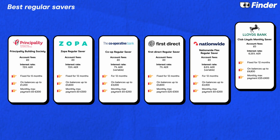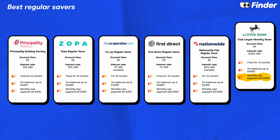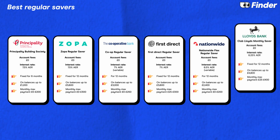The Club Lloyds monthly saver doesn't have the highest rate, but it does offer the biggest in terms of monthly savings. So you can pay in up to £400 every month versus the sort of £150 to £300 max monthly deposits with the other regular savers. RBS and NatWest rates have dropped quite significantly from 6.17% down to 5.5%, but you can keep earning this higher rate on balances up to £5,000, even after the 12-month term is up on your regular saver. So it could be a better longer-term option than some of the other accounts that might offer a much lower rate, even as low as 2% once the term has ended.